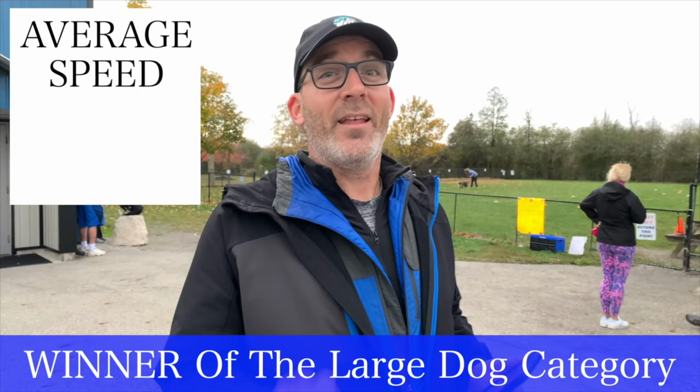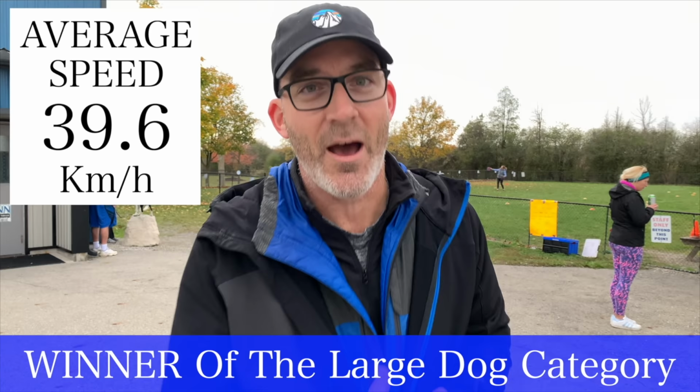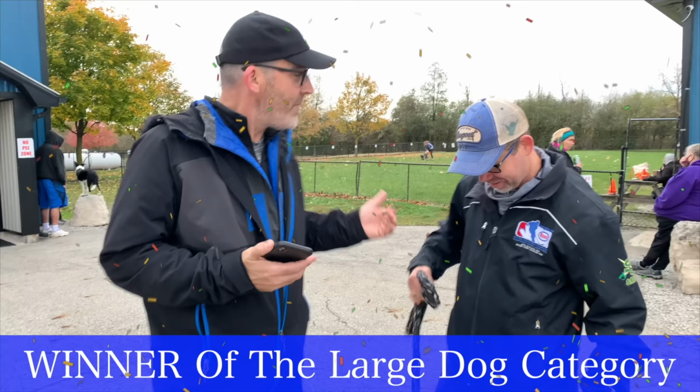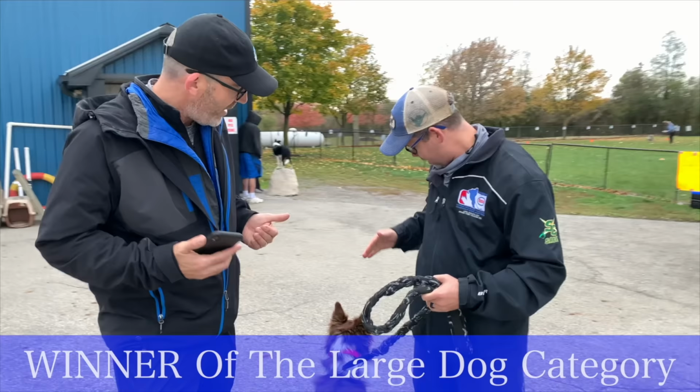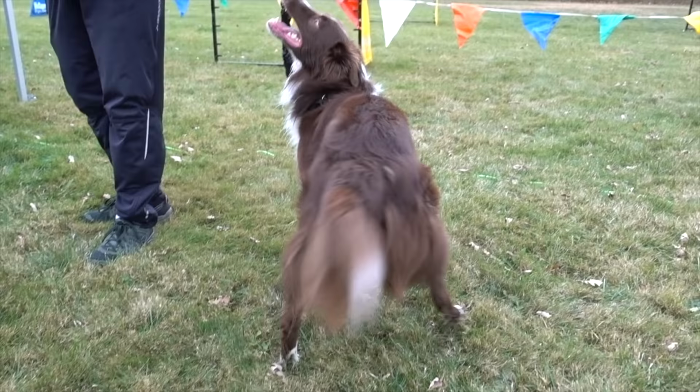In the large dog category, with an average speed over two final runs of 39.65 kilometers an hour, Robin Ketchup. Rob, come on in here. Ketchup, how are you, buddy? Excellent job. Rob, how do you feel about Ketchup being the fastest large dog in the group over those five runs overall? How do you feel he did? Well, it was a real team effort there. We dug deep and consistent runs all day long. Absolutely. Now, do you have anybody to thank before we move on and send you off to your next disc event? Just thank Ketchup here. He's running fast today.